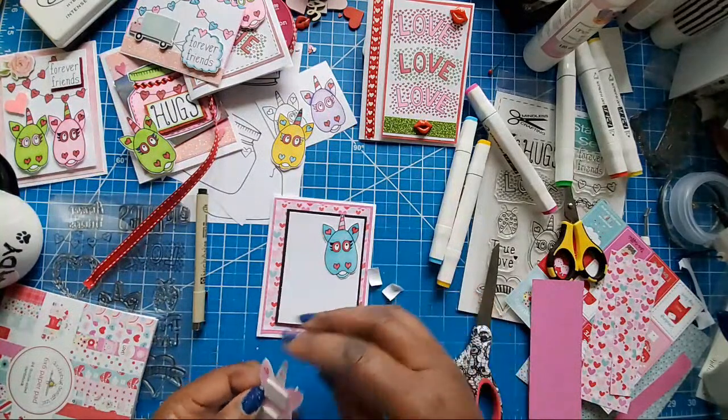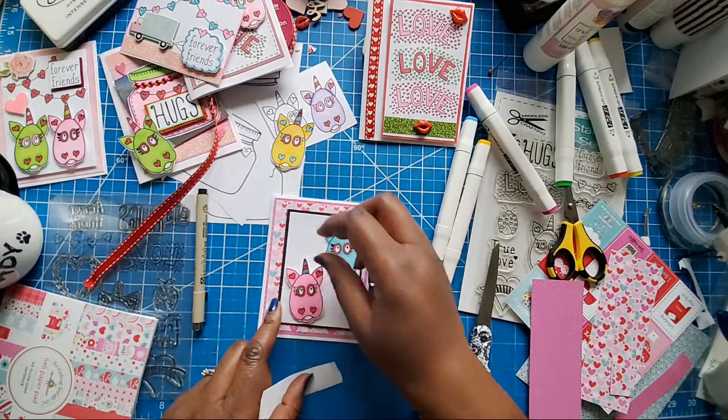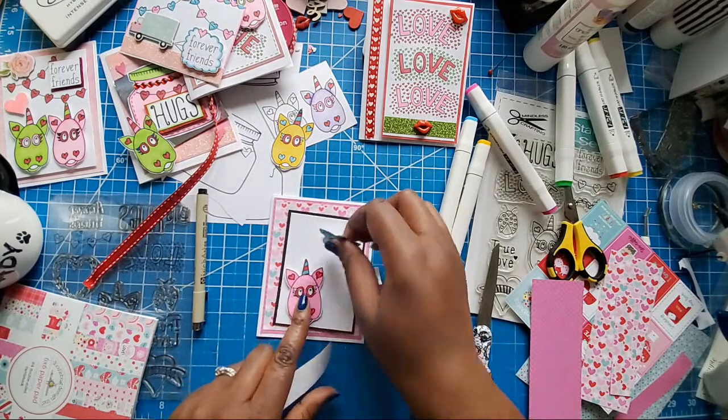So Bean part says, just ordered my ink pad and refill. I can't wait to start stamping with them. Awesome.